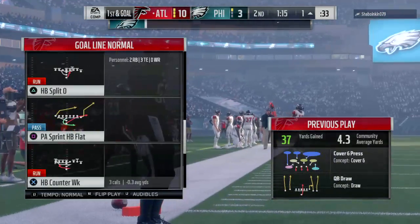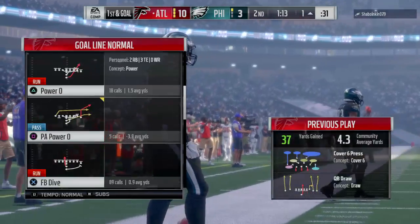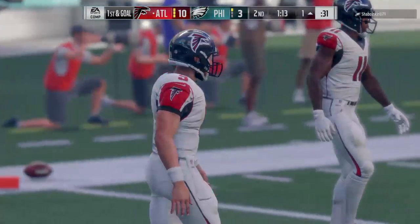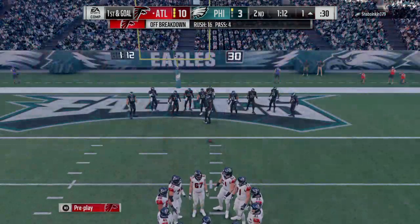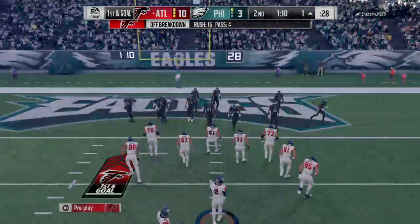I can't say that I was really in love with the play call there. A draw in that situation, I know it's a risk-reward call. If it works, he walks in. But otherwise, you're bringing up a really tough 4th down situation.